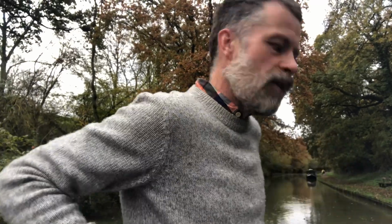And on that basis, and given that the weather is actually a lot better than forecast. It was meant to be raining all afternoon, and as you can see, it's not. So what I'm going to do is, I've just left my very nice mooring spot there, and I'm going to go through the 7 Stoke Bruerne locks, and hopefully it's a bit quieter down on that section of the towpath, because it's past the car park and all that.